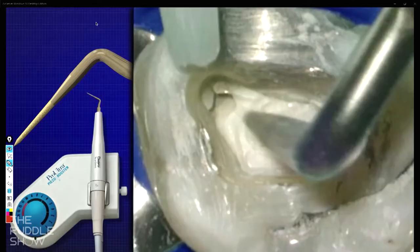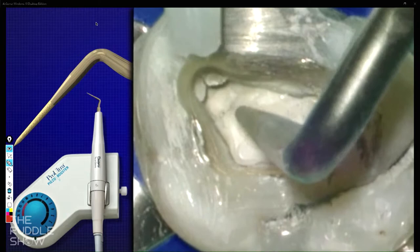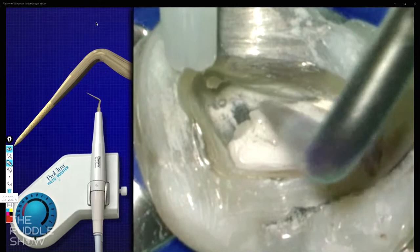So here we are using the tapered number 2. And it's a pretty stout instrument. It's tapered. It's strong. It's effective. Notice that there's no visual obstruction by a big head of a handpiece. A lot of times I watch people in workshops and they're trying to see because they're using their high-speed handpiece, when they could eliminate that head.